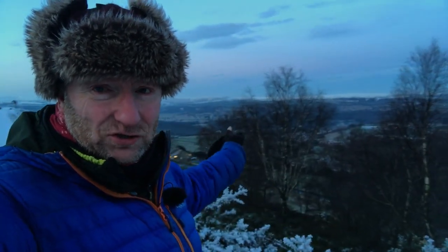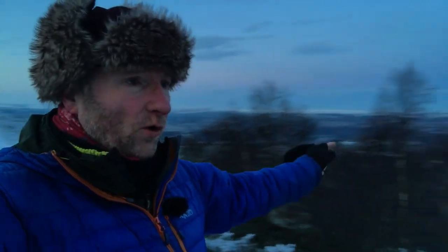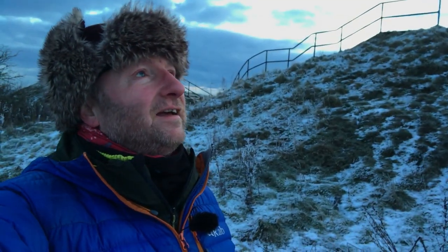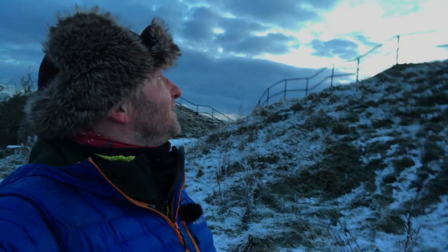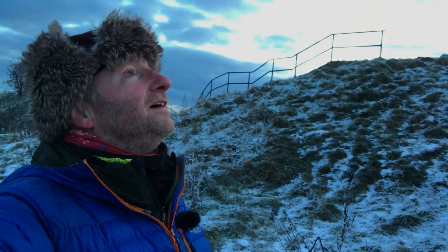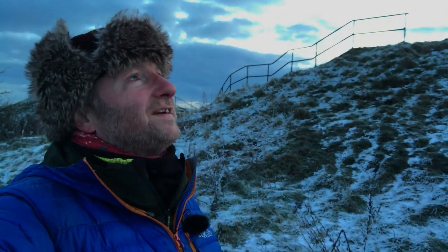Glorious view. There's some absolutely stonking snow all over the horizon there. In fact, just about all the way around me on the hills is cracking snow. Oh, it's a shame. I mean, them clouds there are a bit special. They are moving towards the castle, so you never know, they may come into view.